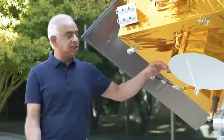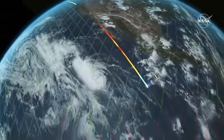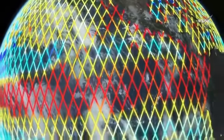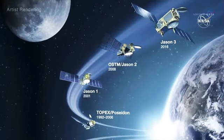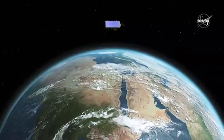The satellite is actually emitting a signal, and that signal is bouncing back. It measures the time it takes for that pulse to get back. We've been measuring the height of the ocean since the beginning of the 90s. I've worked on Topex Poseidon, Jason-1, Jason-2, Jason-3. We really need that long duration observation.